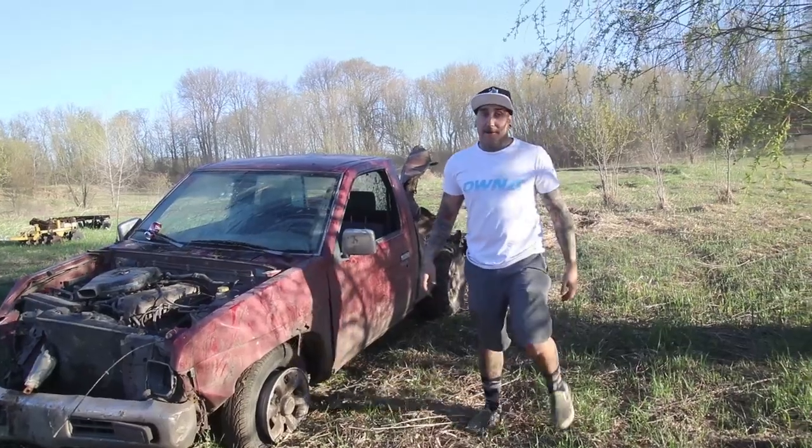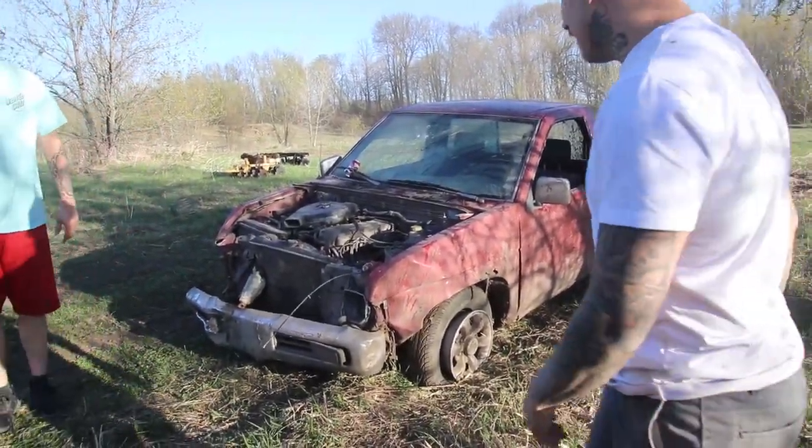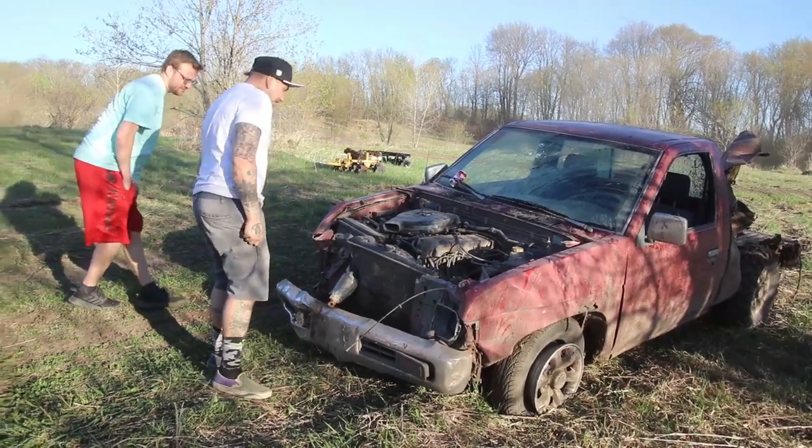Did jump pretty damn well. Yeah, I banged my shin. Compound car. Oh, we almost lost the bumper. Oh, we broke the radiator again.